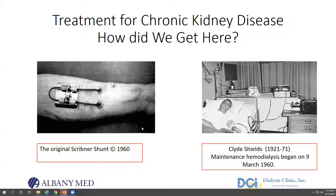The first patient to undergo hemodialysis was a guy called Clyde Shields.